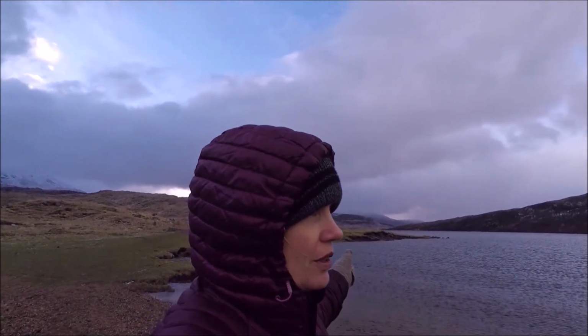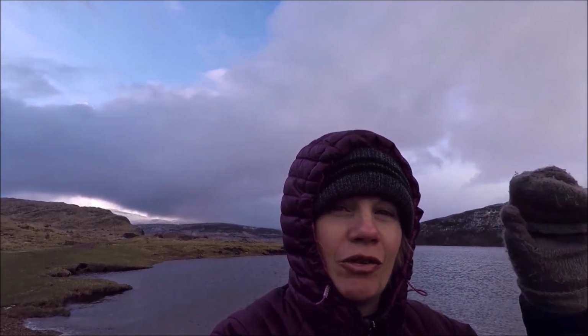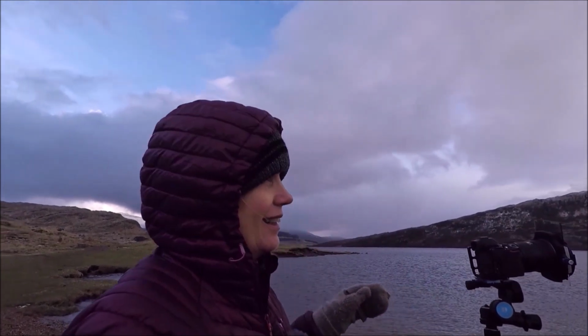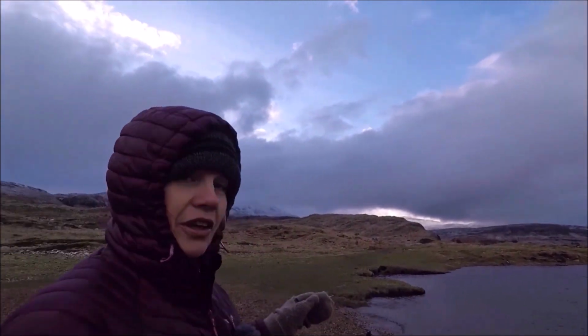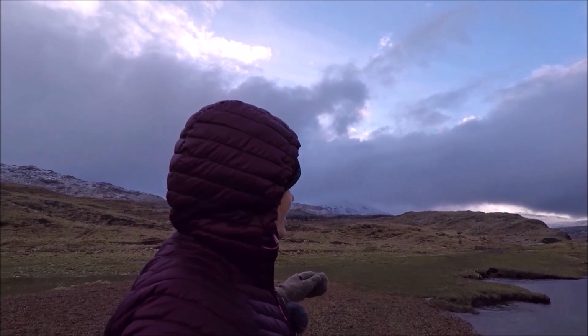What a glorious morning. I didn't bother getting up for sunrise because I knew it wasn't going to happen. We're clagged in. All around, the sun keeps threatening to break through, but all around we've just got cloud. Cloud, cloud and cloud. But it is adding, I think James Burns would call it atmosphere. I just call it cloud.